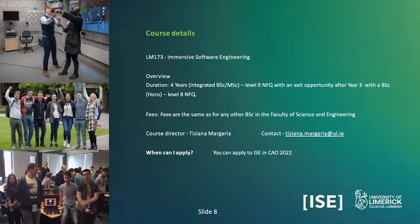Okay, so the course details of what the students need to know is basically that the course is called Immersive Software Engineering. It is LM173, so this is actually the relevant part for the CAO. Again, it is a 4 years integrated bachelor master, okay? So the normal exit is a level 9 on the NFQ, okay? With an exit opportunity after year 3 with a BSc Hons, so a level 8, okay?